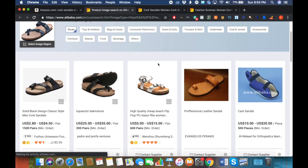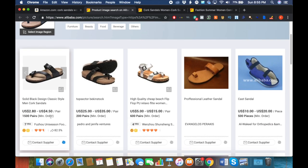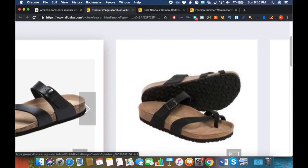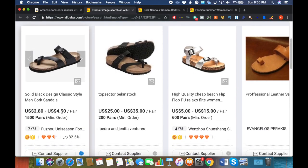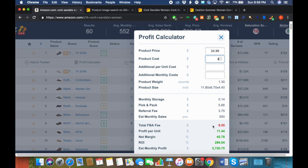So it is looking at the actual picture of theirs. As we can see, that's theirs, and then it's actually matching up to the identical one or something very similar. So we can see with this one, it doesn't have the same clip here, but other than that, it looks very similar. And this would be getting it for $2.80 to $4.50 per pair. So let's go back to that profit calculator and let's put it in as $4 and see what we could get as a profit. So we're going to go back and we're going to say it's $4. Now our monthly profit goes up to $5,720.75 based on 500 monthly sales.